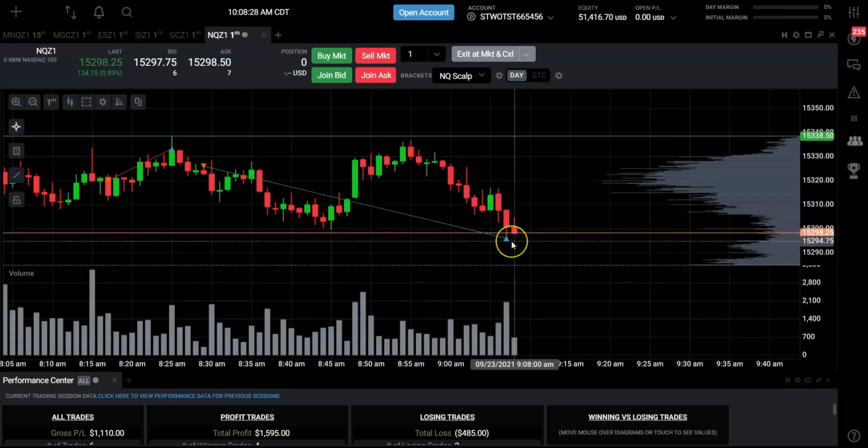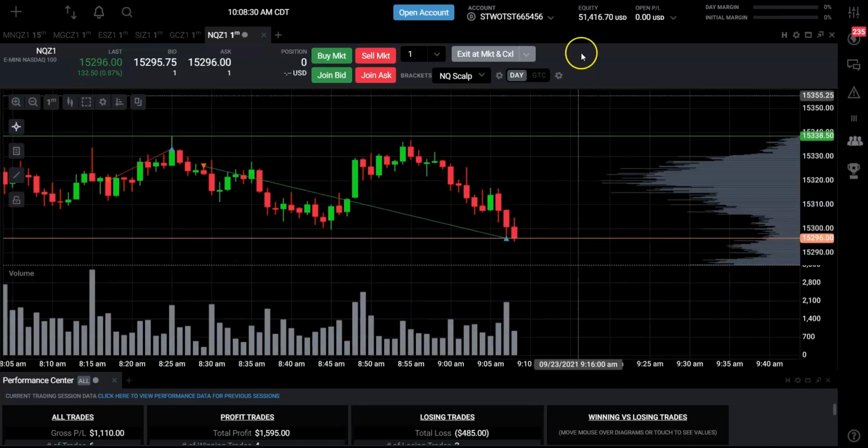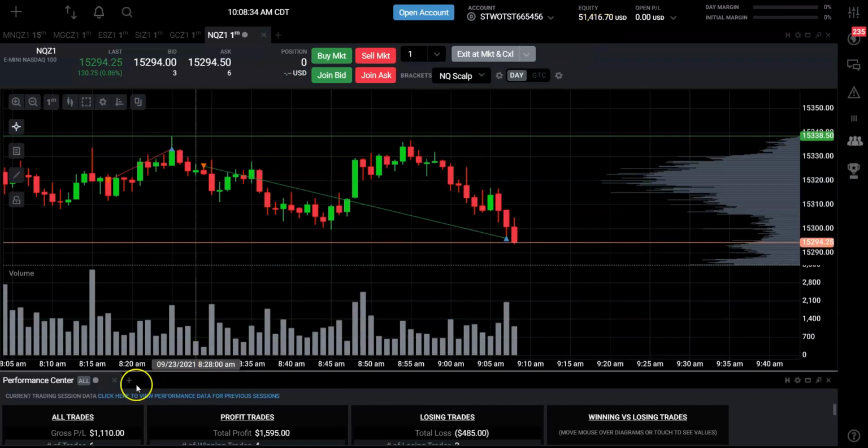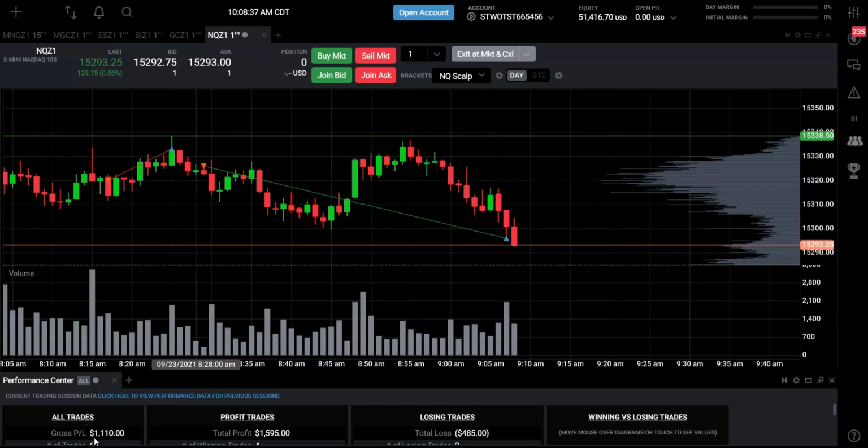The Nasdaq just hit the target, so we are back in cash. The account sits at 51,416. And for the day, this means there's a profit of $1,110 before fees.